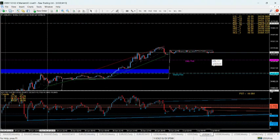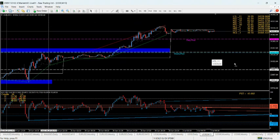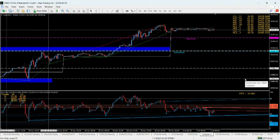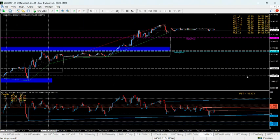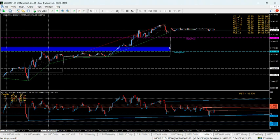33,811 is pretty far down here. 33,881. All right, about there. So if we do pull back, selling down towards the weekly pivot is not a bad idea. Now I'm going to get rid of this. So selling down here is not a bad idea.